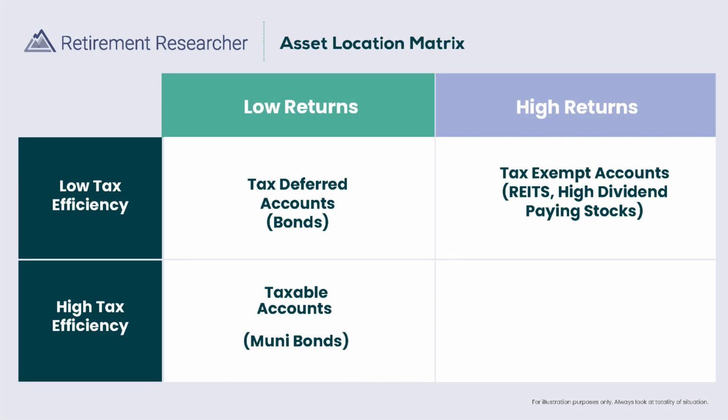And speaking of our tax-exempt account, let's take a look at the high expected return and low tax efficiency bucket. These are going to be things like REITs and value stocks that have high returns and lots of distributions. These types of assets really want to be in your tax-exempt accounts. They've got some pretty ugly tax bills, so you don't want them in your taxable account, and you want to get all of the growth into your tax-exempt account that you possibly can so that you can keep all that growth for yourself.